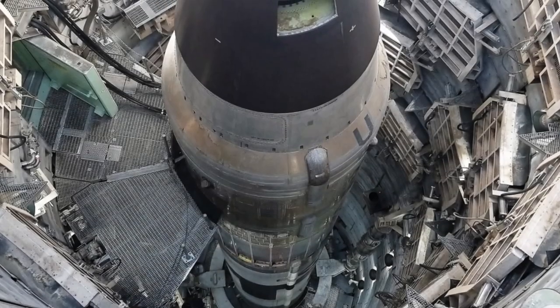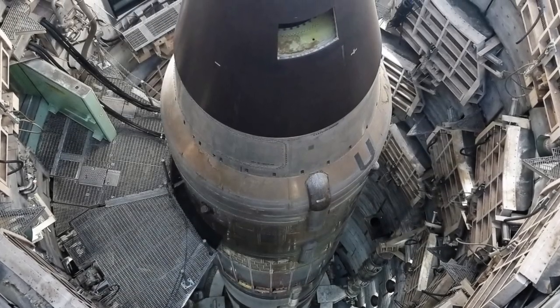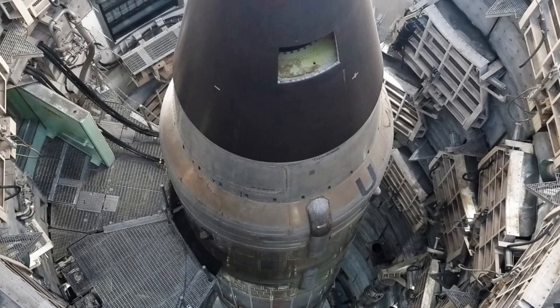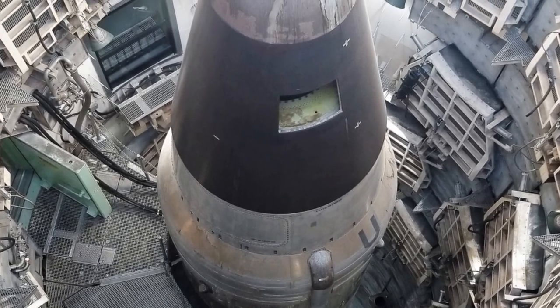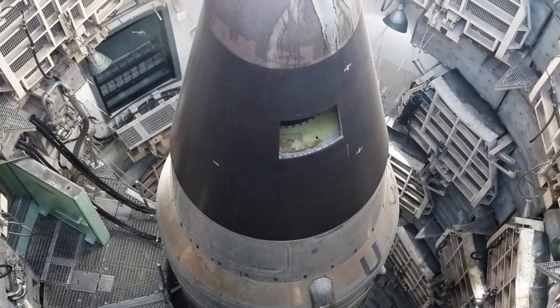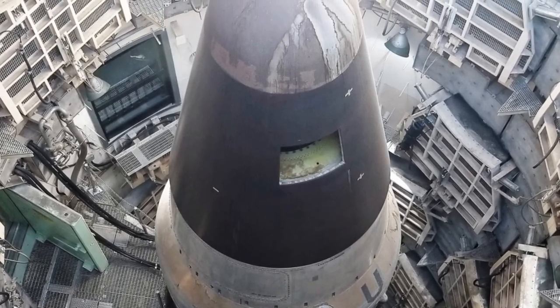If you take every single bomb we dropped in World War II, including those two atomic bombs we dropped on Japan, every bomb our allies dropped in World War II, and every bomb our enemies dropped on all of us in World War II, double it. You're still not what this thing is. That's how big this thing is, how devastating it is. 9 megatons, 9 million tons of TNT it's equivalent to.